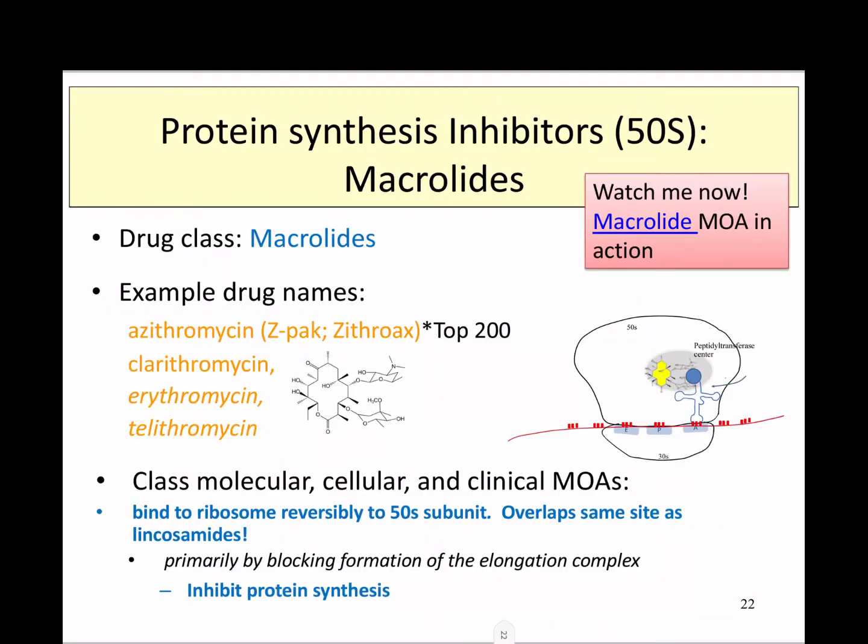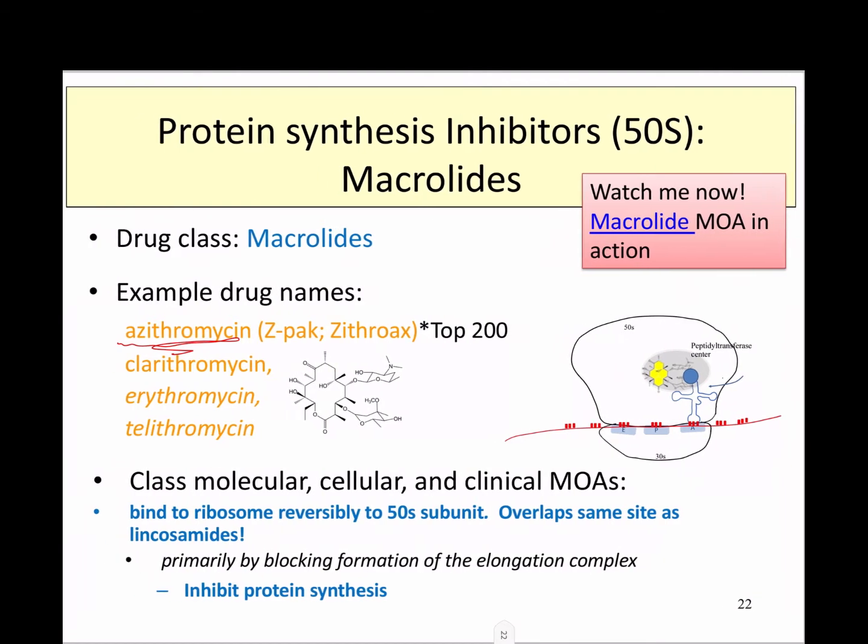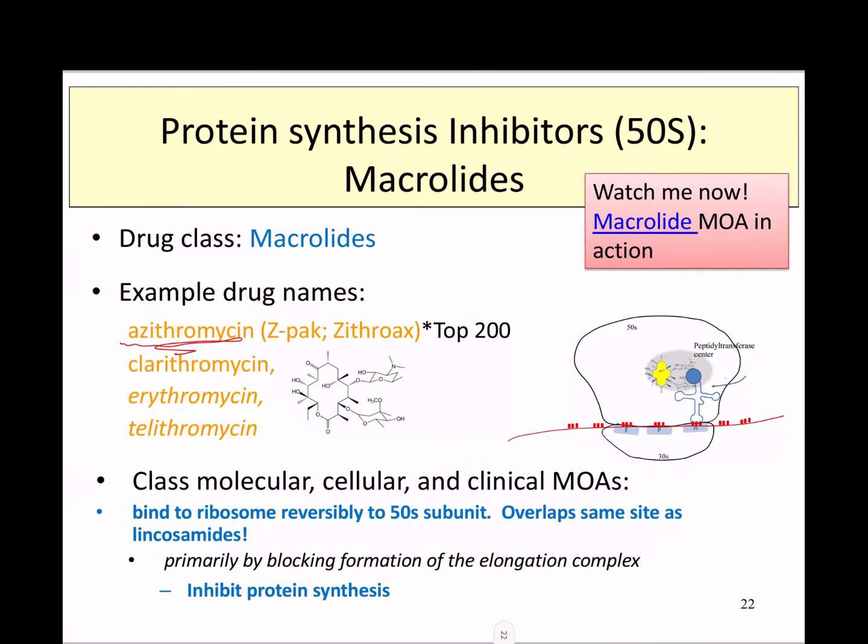So our next class is the macrolides. You've all heard of the major macrolide, azithromycin, and that's the drug in the Z-Pack. We also have clarithromycin and a couple other ones that you'll probably recognize the names of, but you're not needing to memorize right now, including one of the first ones, erythromycin. So here we've moved to those antibiotics that are binding to the 50S subunit.